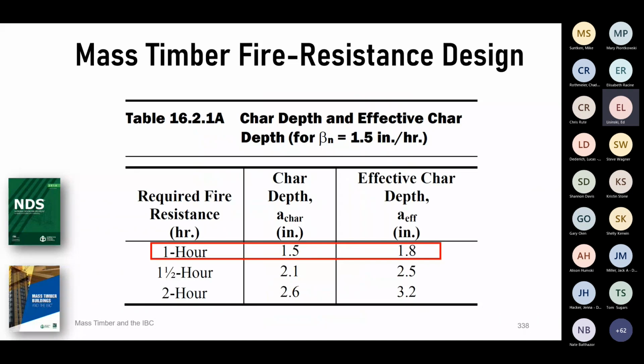So how much char is there? This is a table out of the NDS. So if you need a 1 hour fire resistance rating on a piece of wood, right? If you need a 1 hour, that actual char depth is typically measured to 1.5 inches. That's what they're going into the code with. But when you're designing that, you're going to use the effective char depth of 1.8 inches. Gives you that little bit of safety factor in there, 20% safety factor.